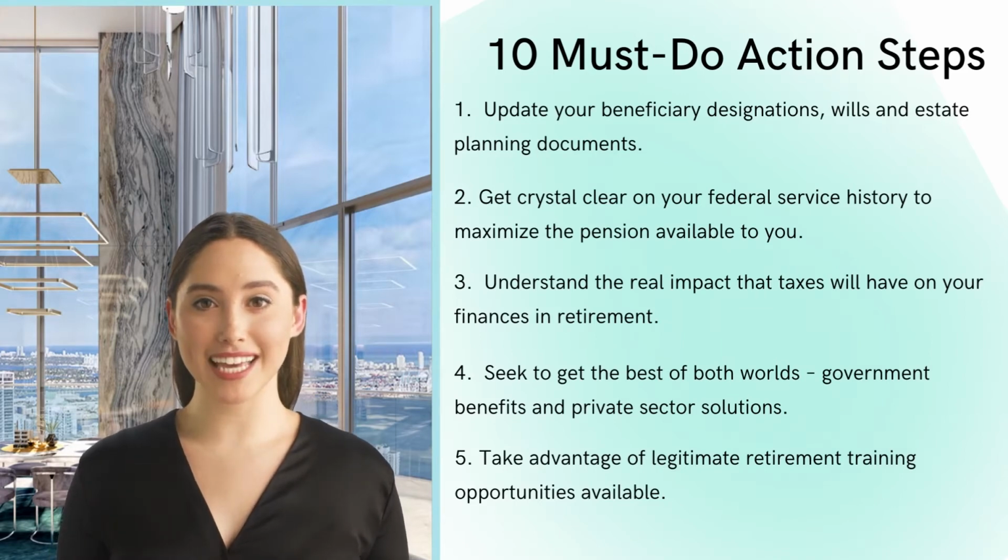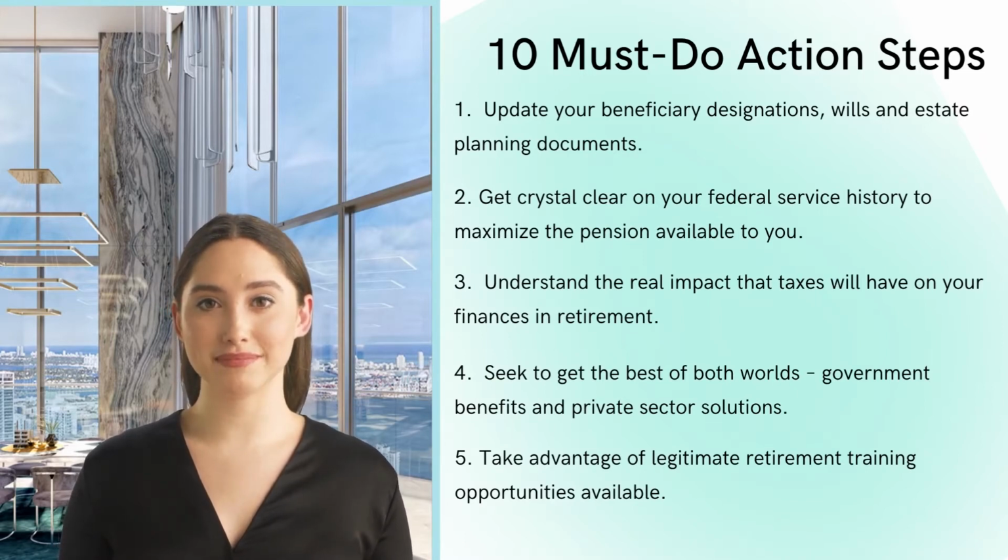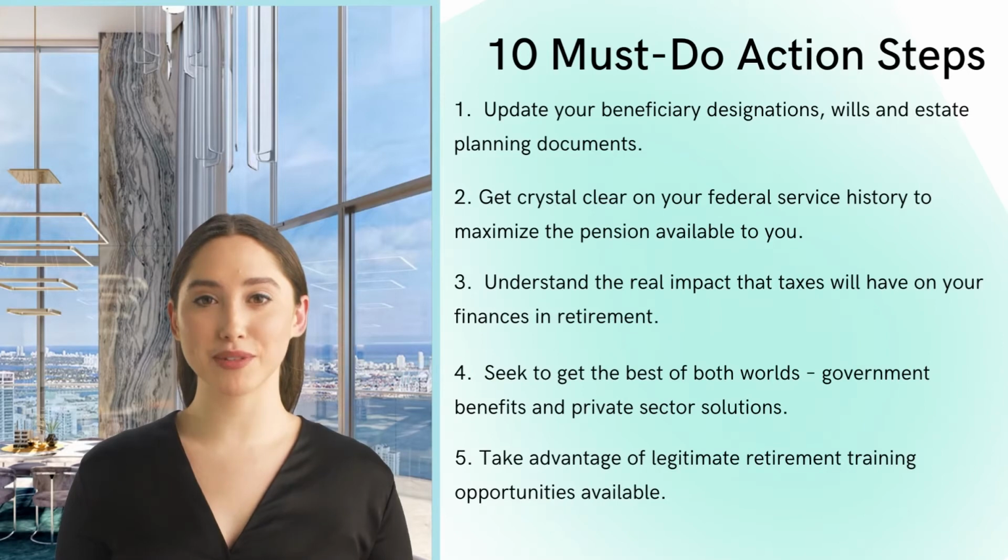5. Take advantage of legitimate retirement training opportunities available. The federal government mandates that pre-retirement training be made available to employees when they are within the 5-year window of being eligible to retire. Consider attending a free retirement workshop. Next, we'll look at common TSP pitfalls.